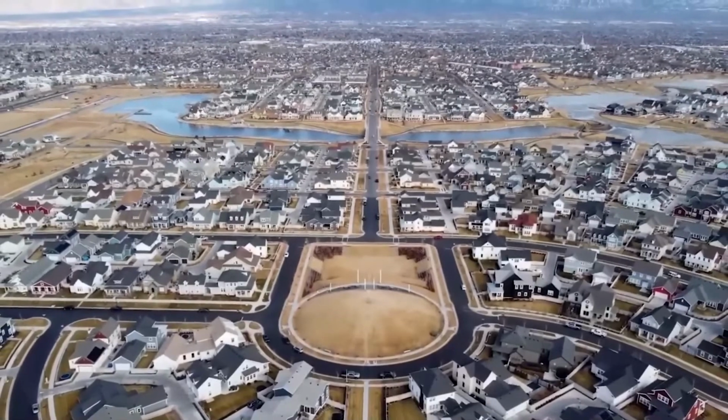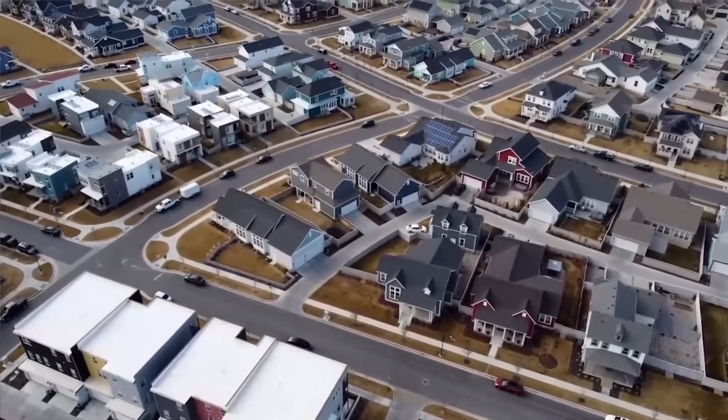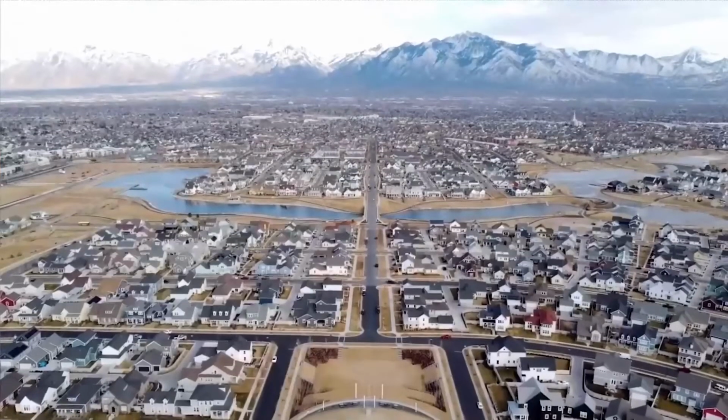Daybreak really is a fun place to live if you don't want a lot of yard work and you want lots of amenities and very colorful housing paint schemes.